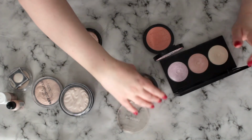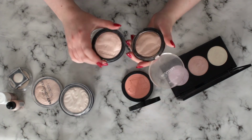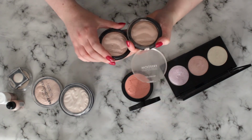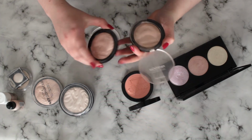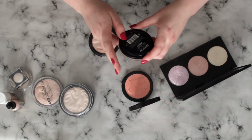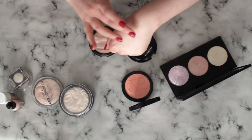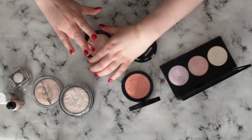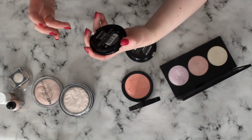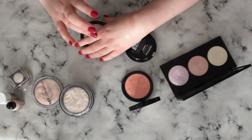Okay, let's see what we have here. So I have two of the Freedom Pro highlighters here. Freedom are part of Tan Beauty, same people who make the Makeup Revolution products, so I really like their highlighters as well. I think that this one is Ambient and this one is a little bit dark from memory. Yeah, that's more of a tan sort of colour, but I do really like it. And then there's Diffused as well. Yeah, I really like this one as well.